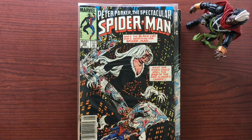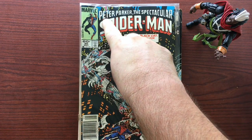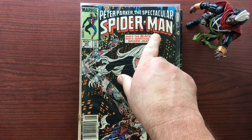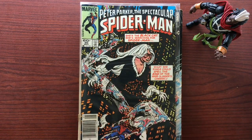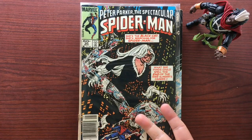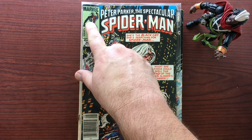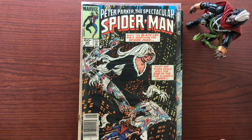So this is Spectacular Spider-Man. For a time it was Peter Parker, the Spectacular Spider-Man, but for most of the run, the official indicia title, even though it said this on the cover, was just the Spectacular Spider-Man. But what is special about this issue? Well, two things. One, it is tied for the second appearance of the black suit. So you know that, what was it? Oh God, I can't remember the number.